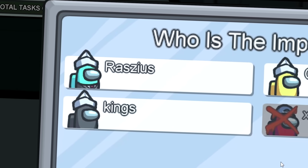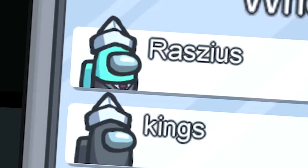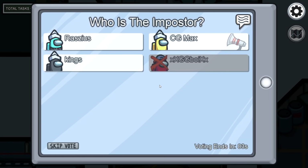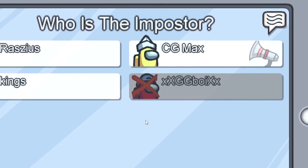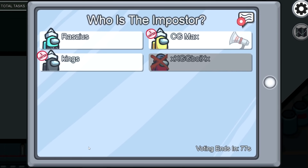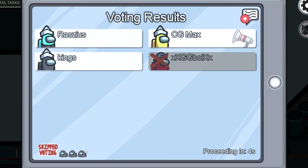Nobody touch the lights. How do we know you didn't do it? Me and Kings were together the whole time. I swear. Don't vote me out. Let's just keep following this. Okay, so we've got to go find balloons now. So let's just skip the vote. Everybody skip vote. We're going to go find some balloons. Apparently, there are balloons now in one of the tasks.